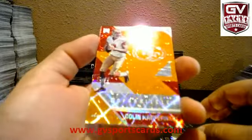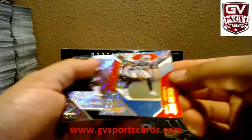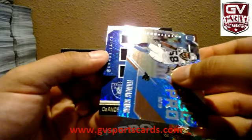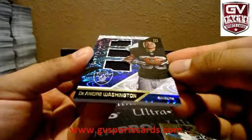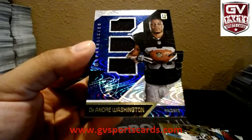Falcons, and number to 99, Colin Kaepernick. Marquis Homie, 17 of 99. Saints, and number to 49, Josh Norman. Panthers. Josh Norman. Panthers and DeAndre Washington for the Raiders. DeAndre Washington has 4 of 25 triple jersey. Raiders is Hisashi. There you go, Hisashi, man. Nice one.